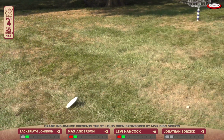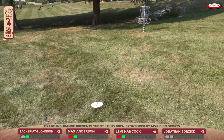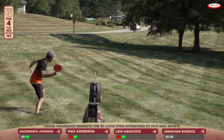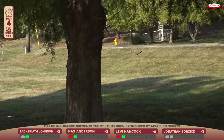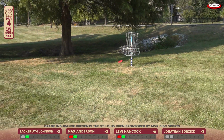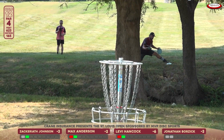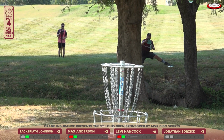Here's what I was talking about, that right side. You only have that one tree you really got to avoid. As long as you miss it, you'll get into circle pretty much consistently. Yeah, just got to stay under that low ceiling. See, this low forehand, you can see some branches hanging over that water. I mean, even that can get a little dicey.